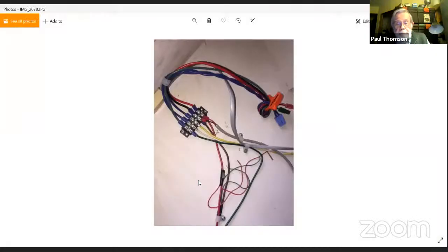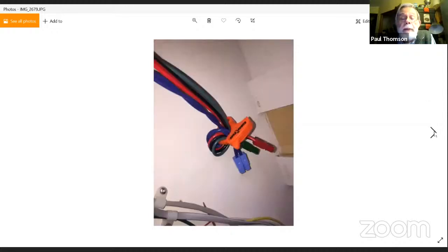Okay. What I wanted to talk about tonight was I found a quick way of keeping cables organized at the end of my module. And what you see here is the end of a Fremo module. And as you can tell, I've got a harness that hooks into the other stuff. And I'm using that little orange thing. And that's what I wanted to point out tonight.